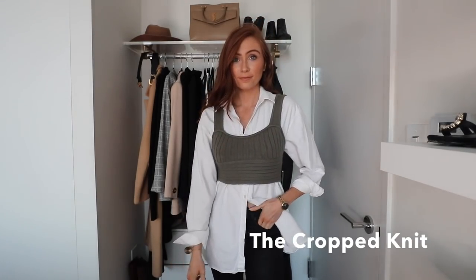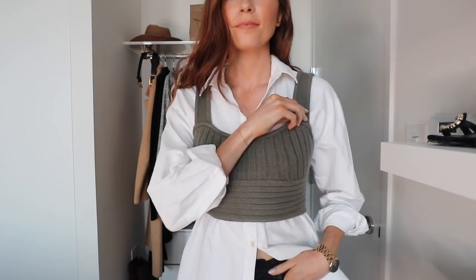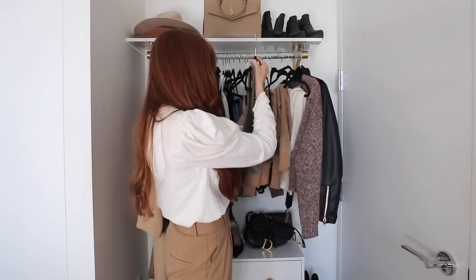I'm seeing these everywhere this year. I think they're so cool and so stylish over a white shirt. So lots of different knitwear options you can go for. My one big tip here would be the best quality you can afford, go with that one.